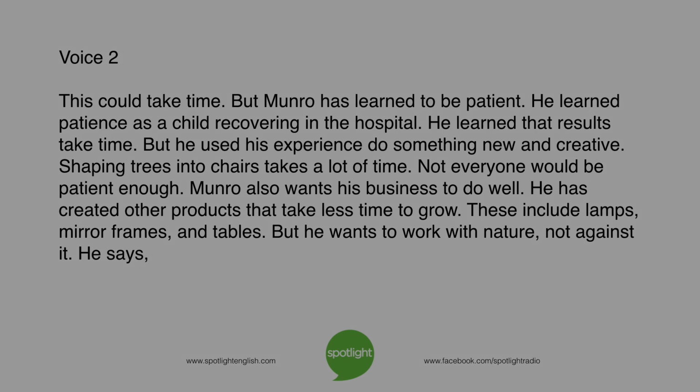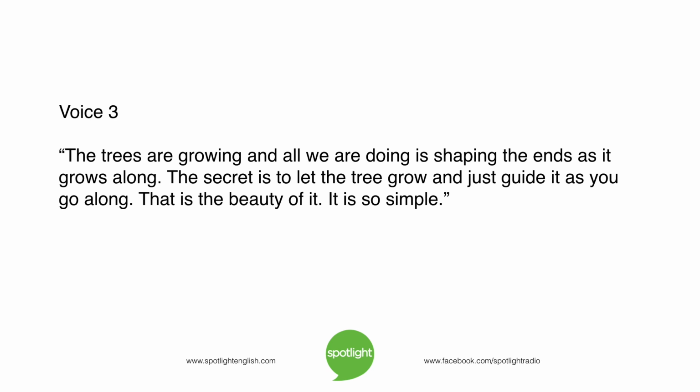He says, "The trees are growing, and all we are doing is shaping the ends as it grows along. The secret is to let the tree grow and just guide it as you go along. That is the beauty of it. It is so simple."